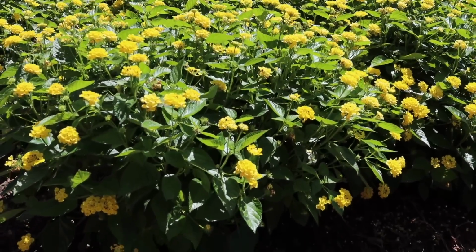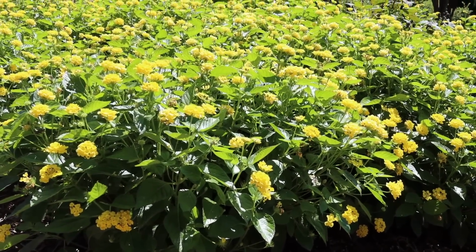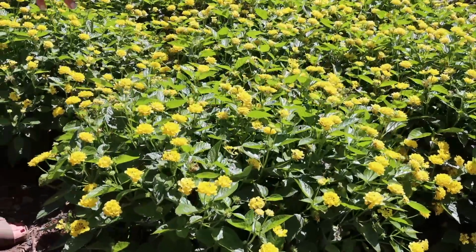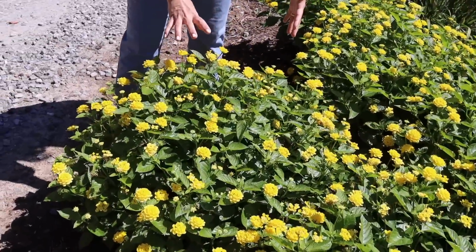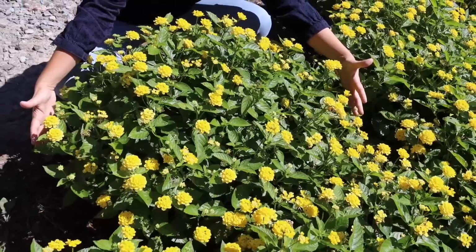Really a bolder color to it, but the habit on this Lantana is fantastic. Do you see how tight it is? Really, you could even almost imagine what that one plant looked like. These were grande containers, y'all. These were not even gallons. And this is one plant at the end of the season.